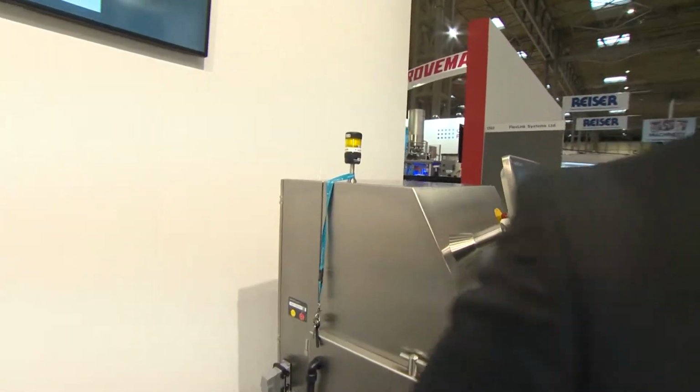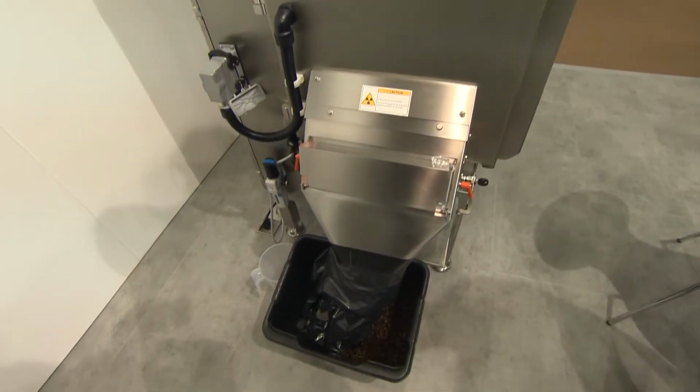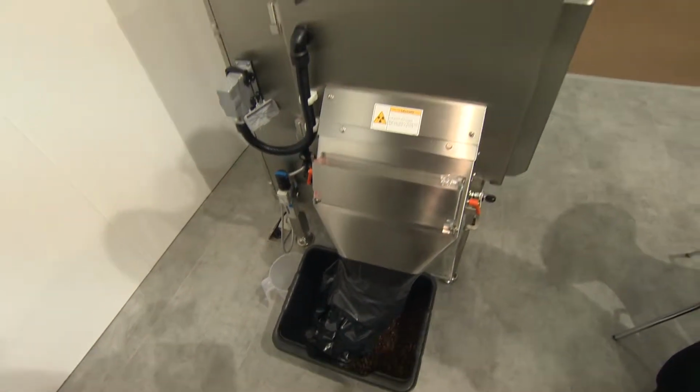So we have one here which is doing things like ready meals, but it could be used for a lot of other applications as well. This one behind me is more for bulk flow. So you can see here, we are actually processing coffee beans in the bin. So we are inspecting coffee beans as a demonstration.